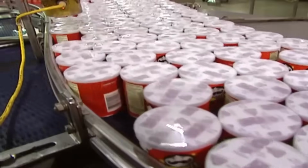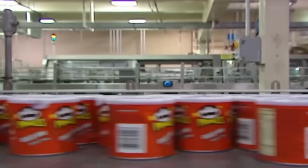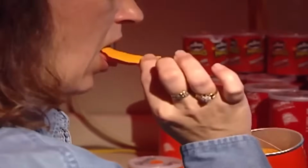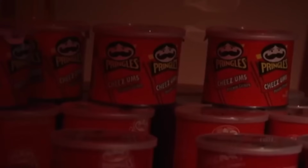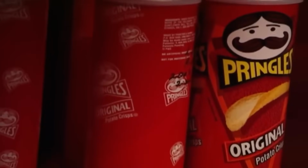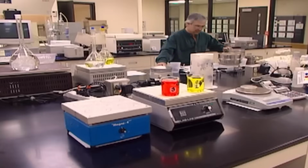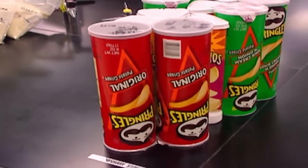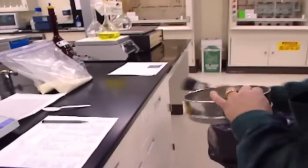Once labeled, the finished cans undergo another round of quality control checks. Automated cameras and sensors scan each can to verify that the labels are correctly applied and free of defects. Any cans with misaligned or damaged labels are removed from the line and either relabeled or discarded. Additionally, random samples from each batch are taken for more detailed inspections, where factory workers check for overall product integrity, including stack alignment, sealing effectiveness, and crispness.